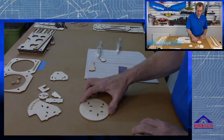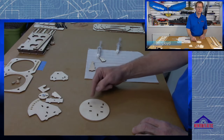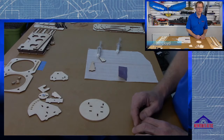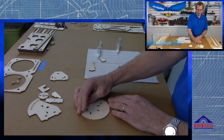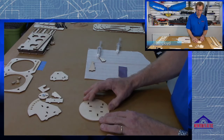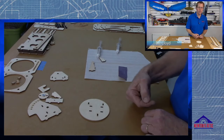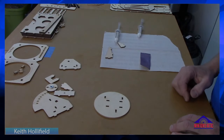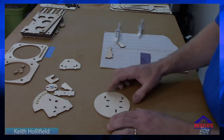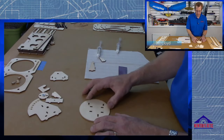Okay, so I've got my disc oriented. The two slots are on my right, the one slot's on the left. You want to make sure you don't have it upside down like this. You want to make sure that the one slot is closer to you than it is in the other direction. Does that make sense? Everybody good with that? That's what you want it to look like relative to the way you're sitting or standing or however you're working.